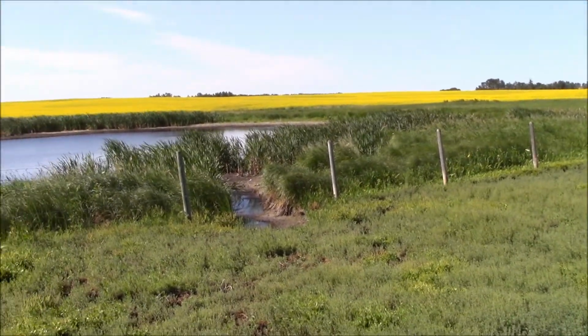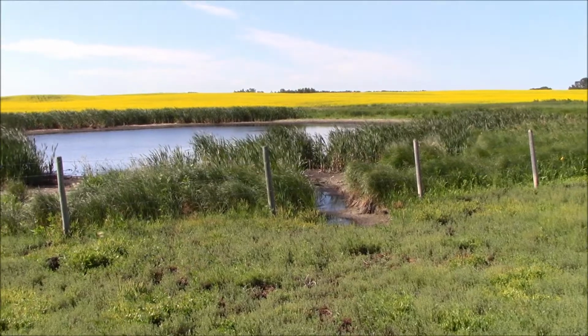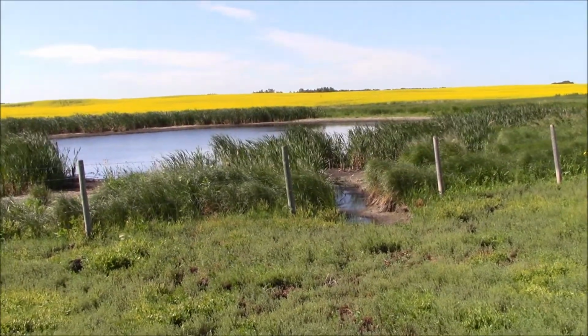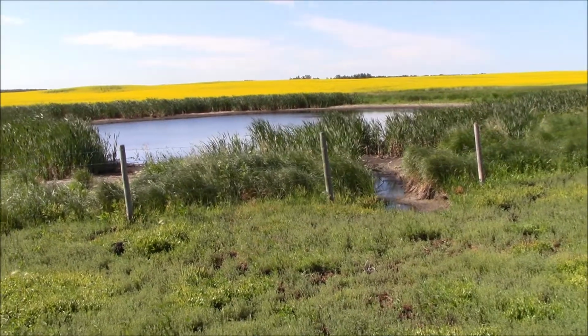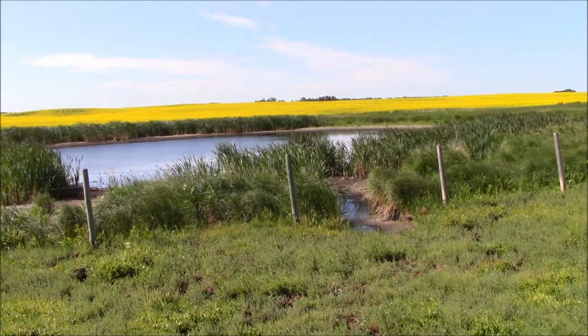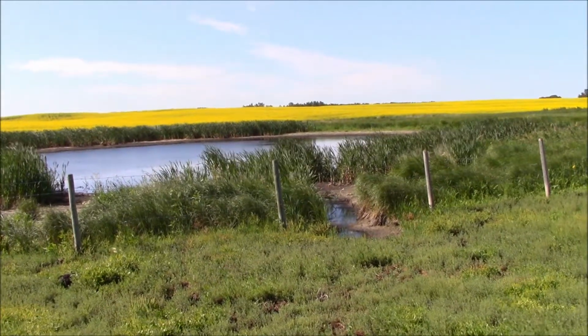And here in front of us is one of our ponds, and it shows how much through the summer the water has dropped. Still plenty of wildlife here. The geese have gone, but the ducks are here, and the coots.